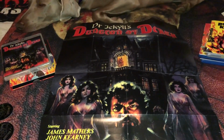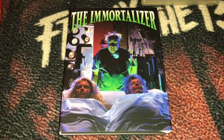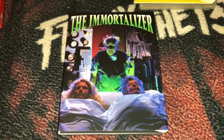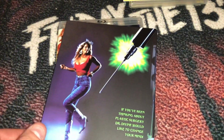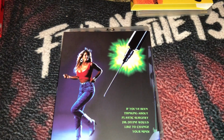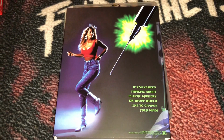So let me pause it and put this stuff back, and we will move on to the next title. The next one here is called The Immortalizer. Again, this is a film I'm not familiar with. I don't believe that I've watched this one. Looks like it's very low buck. Almost has kind of a Reanimator look to it, at least on the cover, with the reagent looking needle. It says, if you've been thinking about plastic surgery, Dr. Divine would like to change your mind.